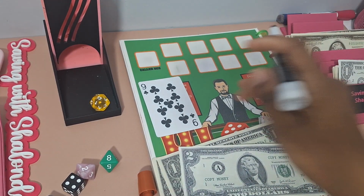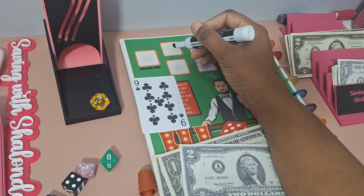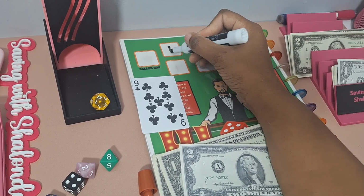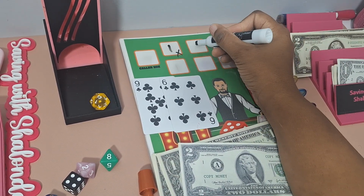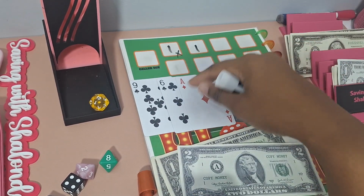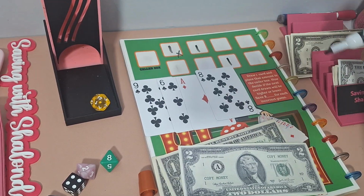All right, we got a 9, so I'm going to say ace is the high card. I'm going to say higher than 9, next card pull. Okay, lower, that's incorrect. I'm going to say higher than 6, ace, okay. Lower than ace, 8.